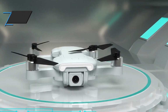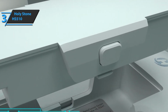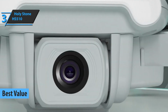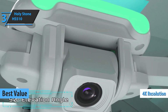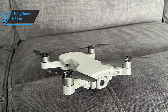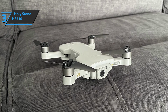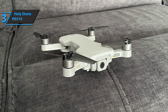If you're looking for the top bang for the buck, we have selected the Holy Stone HS510 for you, the best value budget drone that can be found in the market in 2021. This item boasts an outstanding 4K resolution, using every single pixel to the maximum to deliver crystal clear and clean, high-quality photographs. The Holy Stone HS510 delivers as much as 16 frames per second at 4K resolution, as well as 25 frames per second with a resolution of 2.7K.